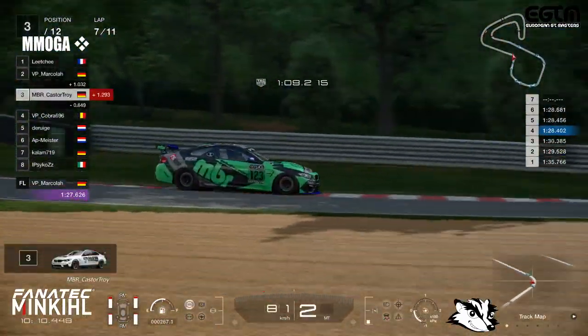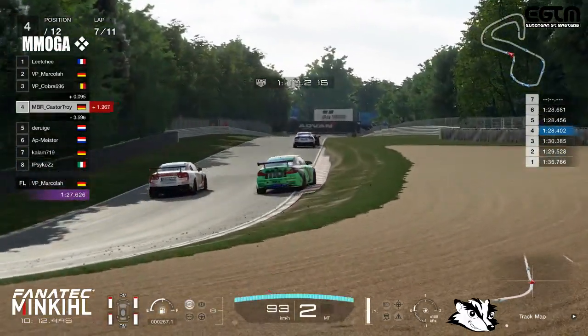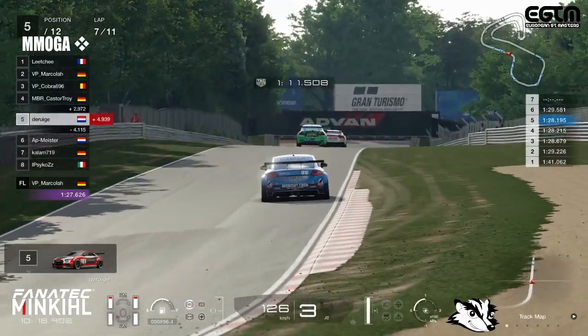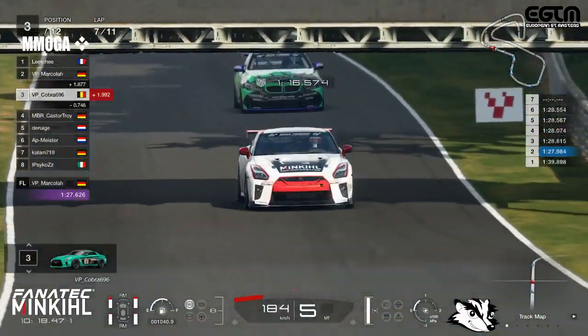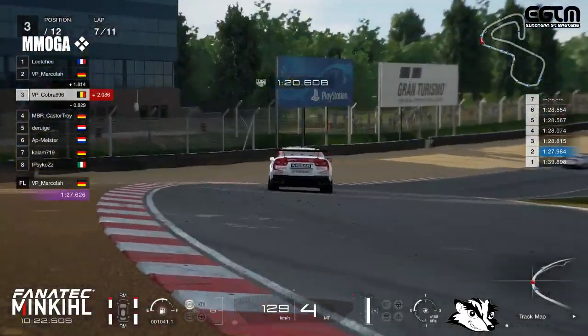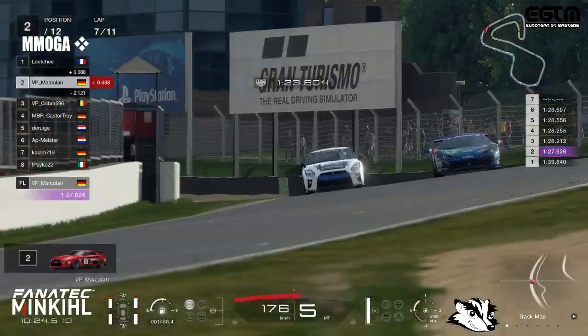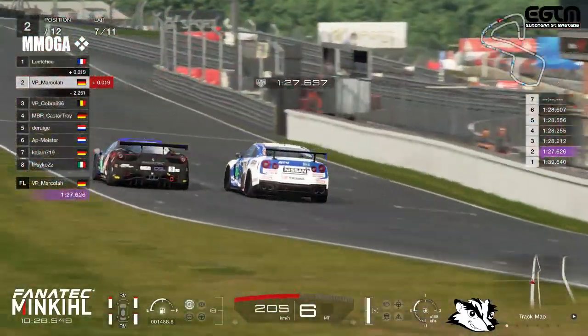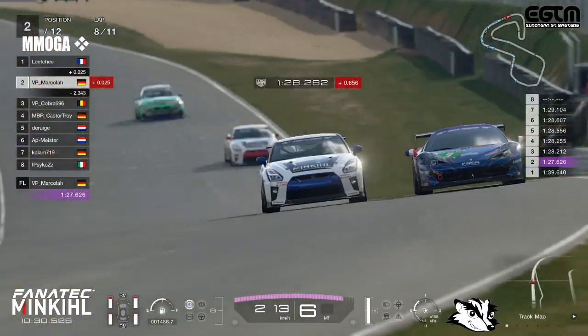Castor Troy onto the grass, and slides back. And Cobra goes into position 3. Good avoiding action here from Cobra, taking a very wide line on the entry because he saw what happened to Castor Troy here. And here attack now from Markula against Lychee, side by side, and Markula on the inside.